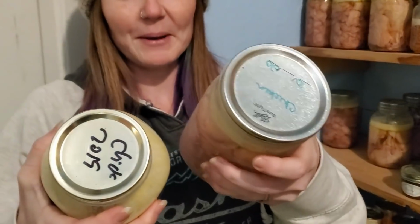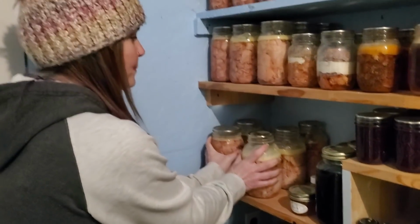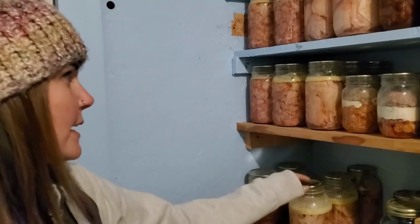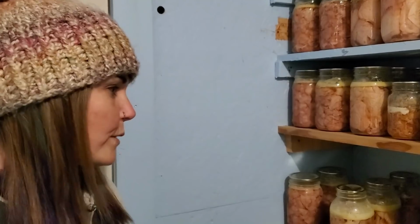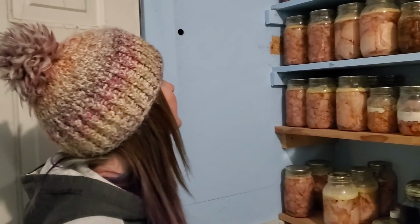The other thing too, you can see that we only did wide mouth this year, whereas last year we did regular mouth, which makes it really hard when you're trying to pull out chicken legs and thighs because the opening is not very big. But we didn't have any wide mouth available when we did it, so we just worked with what we had. Everybody talks about canning meat in wide mouths, and especially with the bone in, we highly recommend it.